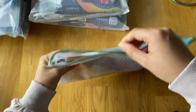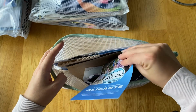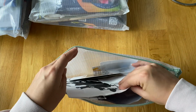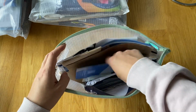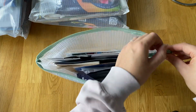But again, I showed all the bits and pieces that I collected in another video. Just some bits from restaurants, maps, a bag from one of my favourite shops in Spain, loads of postcards, one that we sent home. Lots of nice bits and pieces for that one. So that's not too big an album.